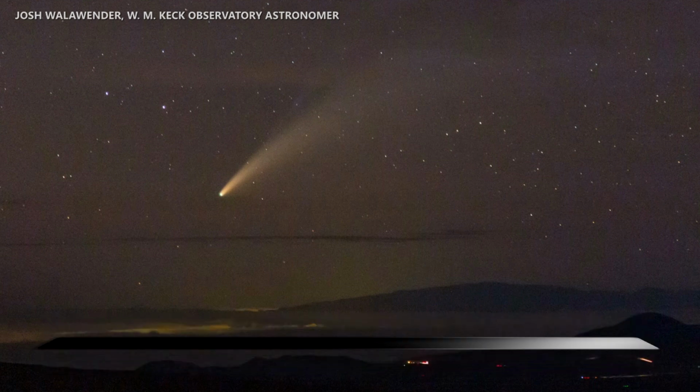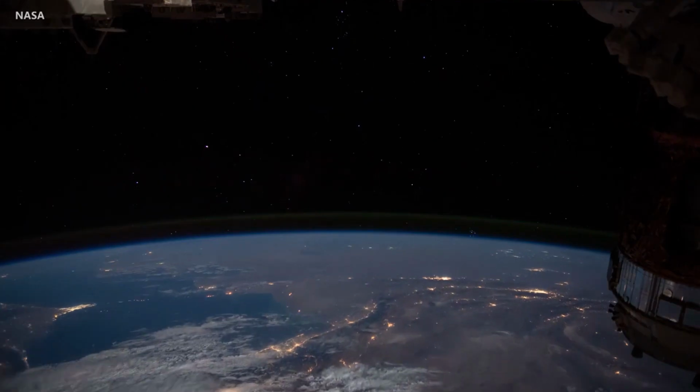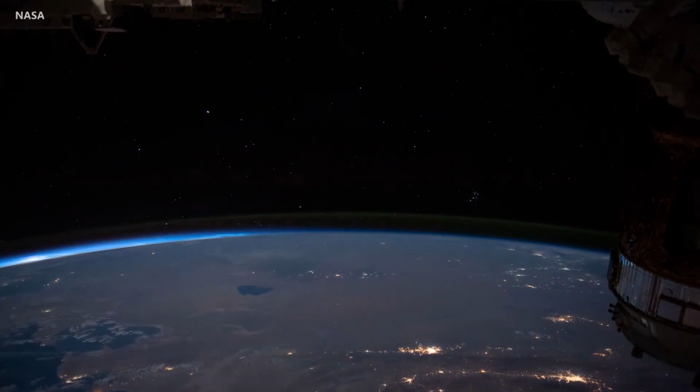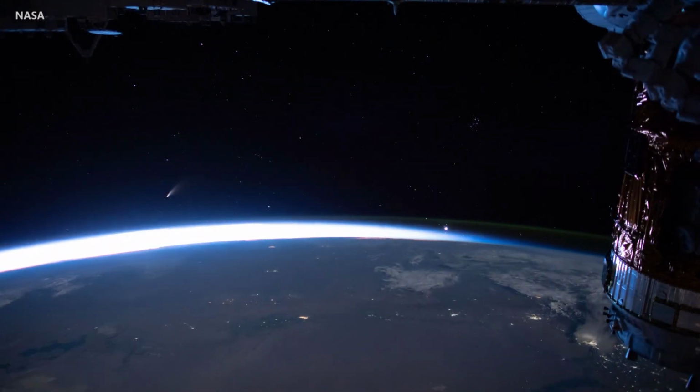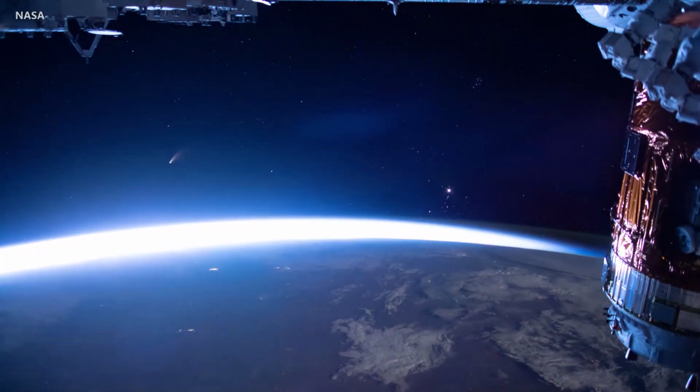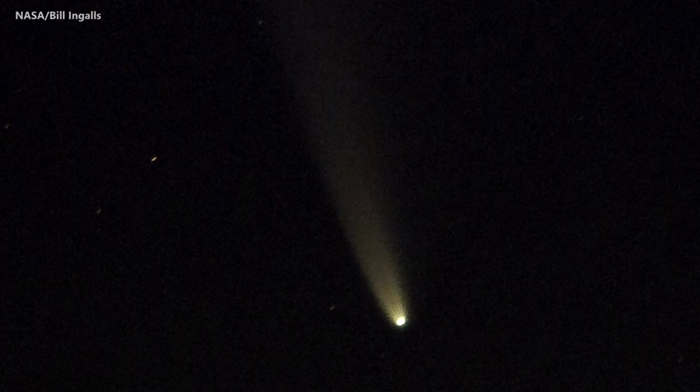This is a comet called NEOWISE. It has a catalog definition called C2020 F3, but comets are typically named after their discoverer. And these days, that's frequently some sort of automated survey. And the particular survey that discovered this comet was called NEOWISE.